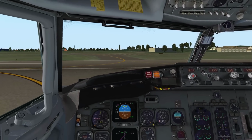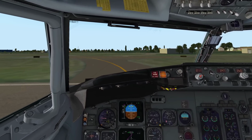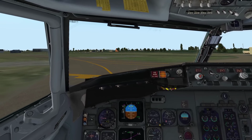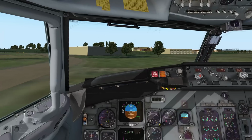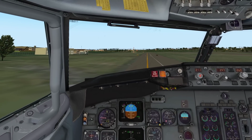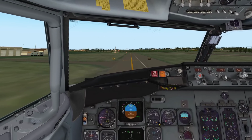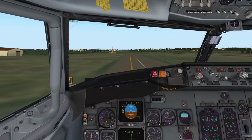Xenviro renders the weather much better than SkyMax Pro in my opinion. I actually use both, so I don't think one is quite better than the other just yet. Although Xenviro, if you haven't checked out their website, xenviro.net, I think it is, they've got a plan for the various updates that are upcoming, which is pretty cool.